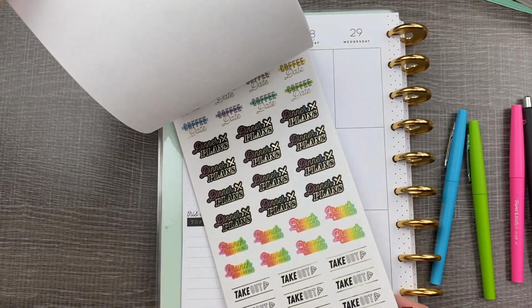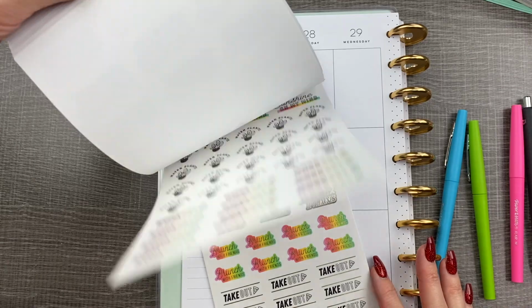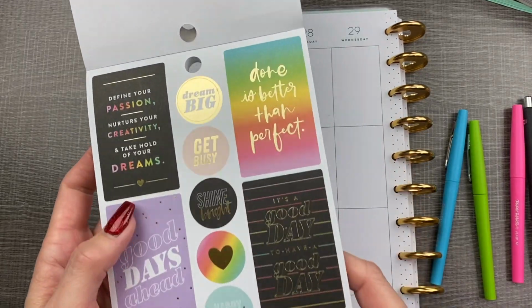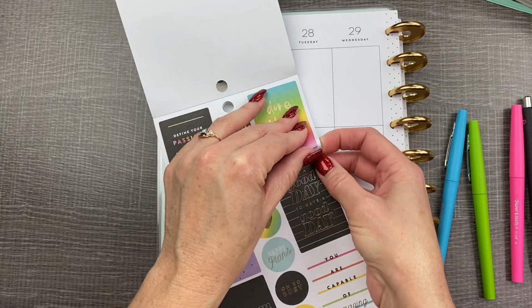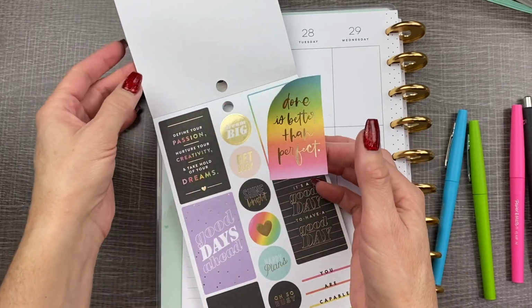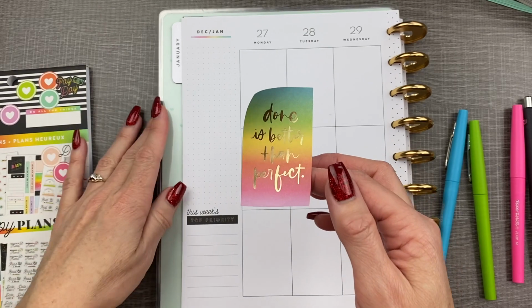You can always use the boxes too, just to make your planner colorful. Oh my gosh, I love this motto. Done is better than perfect. This helps me to remember not to procrastinate or try to be perfect.